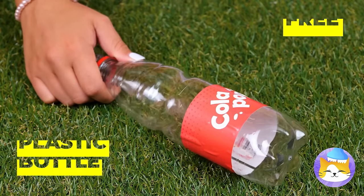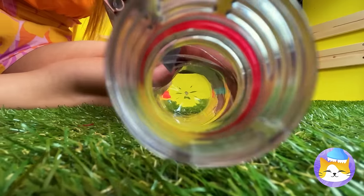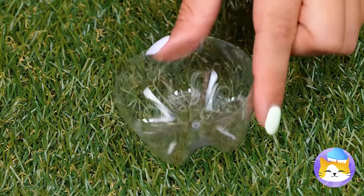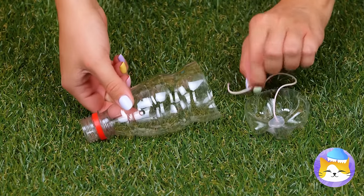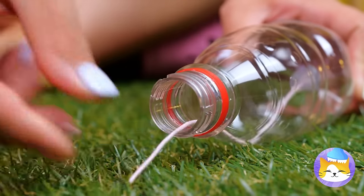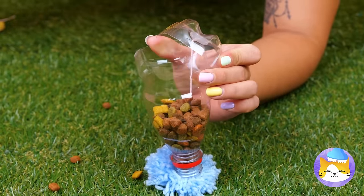I spy with my little eye, well, her eye, eyes, a plastic bottle. Empty it and cut it up. Take the bottom and hot glue some string in the middle. Now use the string to reattach the two pieces. Add a pom-pom to the top and fill with cat chow. Hang it up.